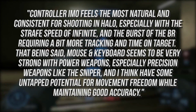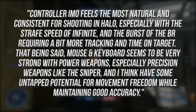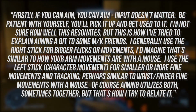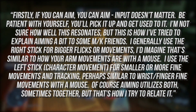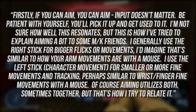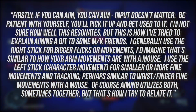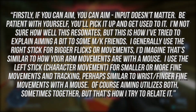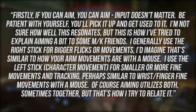I asked him if he had any advice to mouse and keyboard players who are interested in trying out controller for Halo. Firstly, if you can aim, you can aim. Input doesn't matter. Be patient with yourself, you'll pick it up and get used to it. I'm not sure how well this resonates, but this is how I've tried to explain aiming a bit to some MnK friends. I generally use the right stick for bigger flicks or movements. I'd imagine that's similar to how your arm movements are when playing with a mouse. I use the left stick, character movement, for smaller or more fine movements and tracking, perhaps similar to a wrist finger fine movement when playing with a mouse.